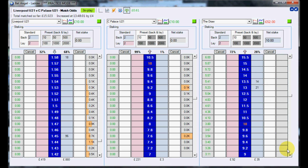There's quite a gap here between 13 and 7.4. So we could have made some money, but again, one thing I'm just thinking, because the market's not liquid enough, we couldn't really go much more than, well, we went in for 10. Actually, ignore that because we're in practice mode anyway, so that's not the point of this. The point of this is to see the price changes.